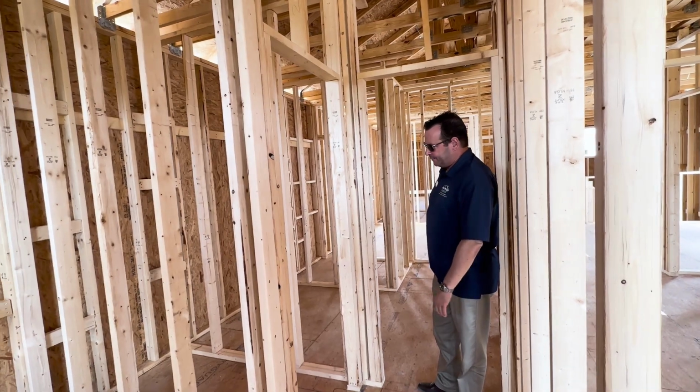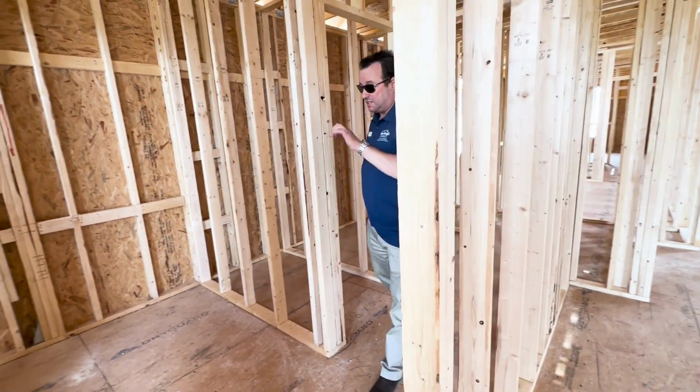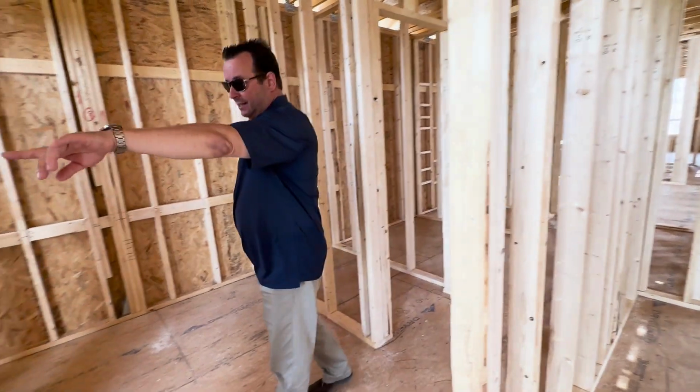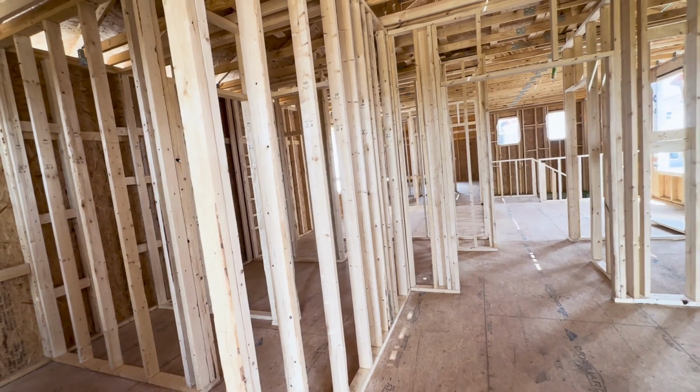It is 2,400 square feet, 4-bedroom, 3-bath, approximately around the $550,000 range. And energy savings up to $700 per year.